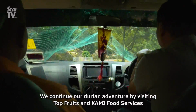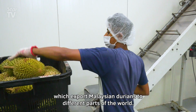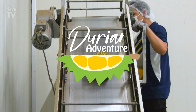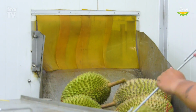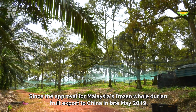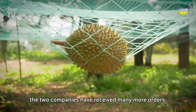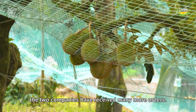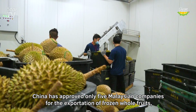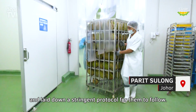We continue our durian adventure by visiting Top Fruits and Kami Food Services, which export Malaysian durians to different parts of the world. Since the approval for Malaysia's frozen whole durian fruits export to China in late May 2019, the two companies have received many more orders. China has approved only 5 Malaysian companies for the exportation of frozen whole fruits and has laid down a stringent protocol for them to follow.